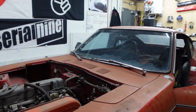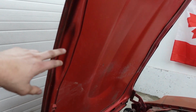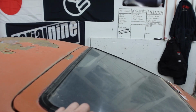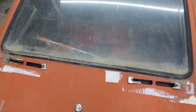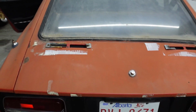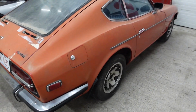It looks quite orange now, but a couple things that are missing from the Series 1: this isn't a Series 1 hood. You can tell by right here, there should be a hole in it. And the back glass is missing from the car. Somebody has placed just a piece of flat plexiglass in here and got rid of the vertical defrost glass, which is quite rare, semi-hard to find, but not impossible. It obviously has the vents, which the Series 1 cars did, and the specific bumperettes, which the Series 1 cars had, are mounted in a little bit different location.